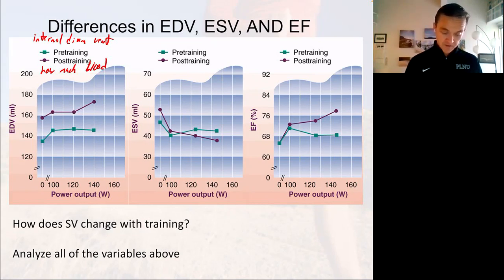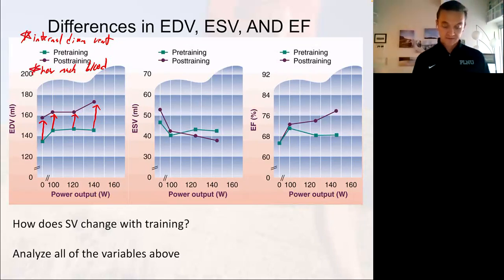So just at rest, what do we see? We see quite an increase just at rest, going from about 135, maybe up to 160. So we've got about a 25 mil increase at rest. That maintains at low intensity exercise, maintains at moderate intensity exercise, and goes even higher at very intense exercise. So we see a big increase in EDV. That's due to the increase in internal diameter, so there's more room for blood, and then the increase in blood itself, because there is more blood.